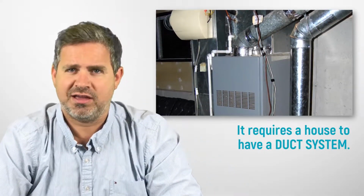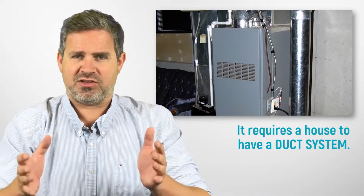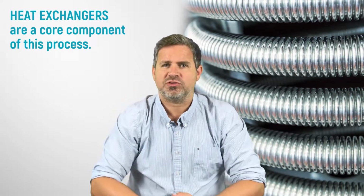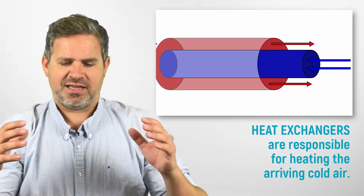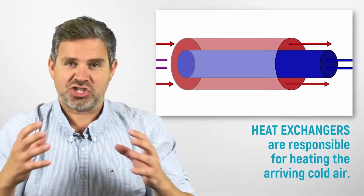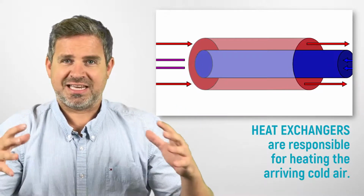Let's say it's coming back at the temperature of the house, maybe 70 degrees Fahrenheit. It puts it into the furnace and runs it through something called a heat exchanger. That is the core element, the common connecting element between all sorts of forced air systems. What a heat exchanger is, is heat that's being generated on one side of, let's call it, a heating chamber. So there's gas and there's exhaust products going into a heating chamber.